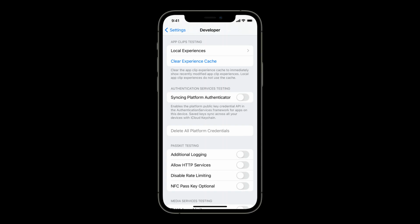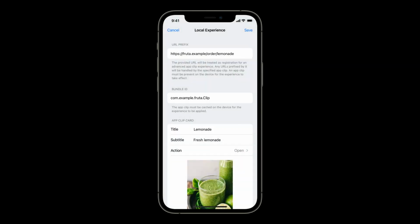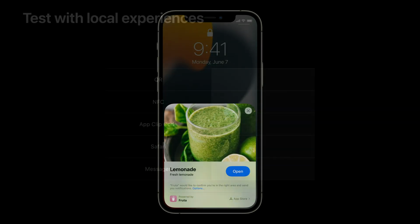To create a local experience, go to Developer Settings and select Local Experiences. Specify your app clip's name, title, URL prefix, bundle ID, and select the image in your photo library as the header image. You can then scan a QR code or NFC tag to launch the experience.